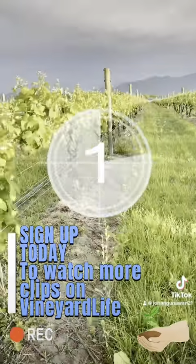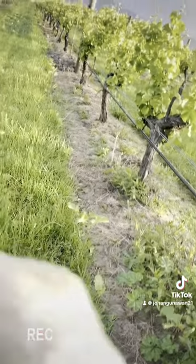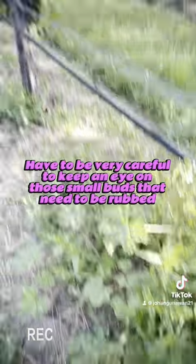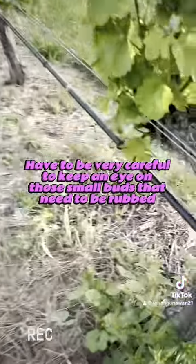Give me a joy on today. As you can see there, we're doing butt rubbing. For this block here, man, look at the width of the rows. They're quite long. Not just long but also wide as well.